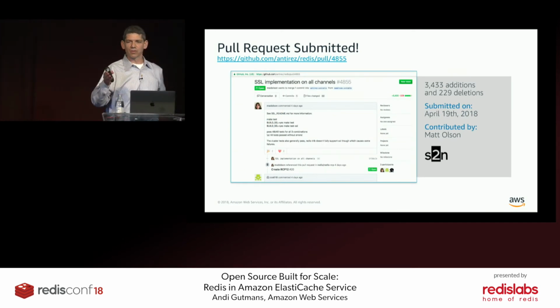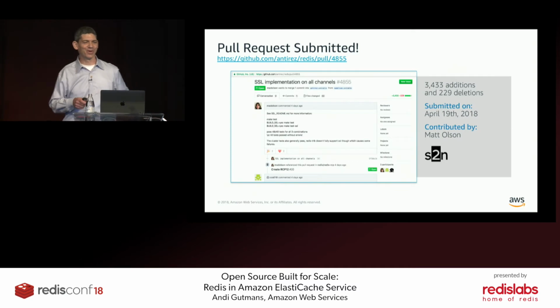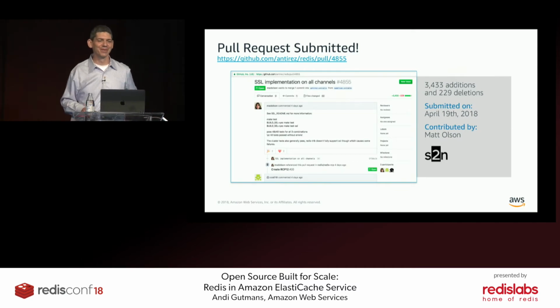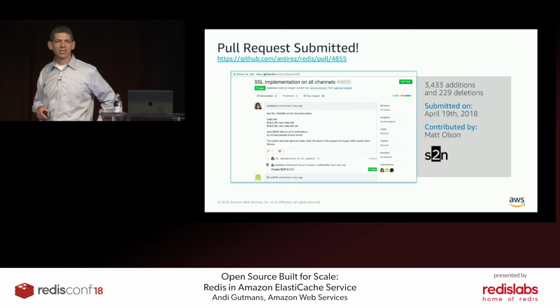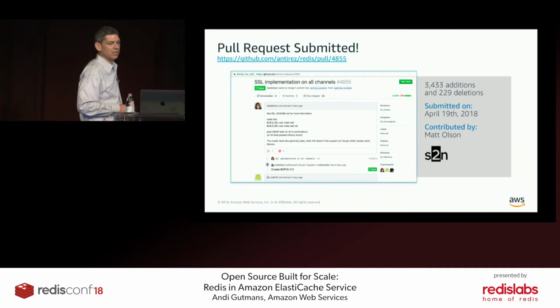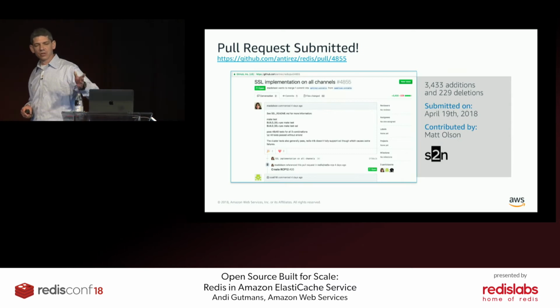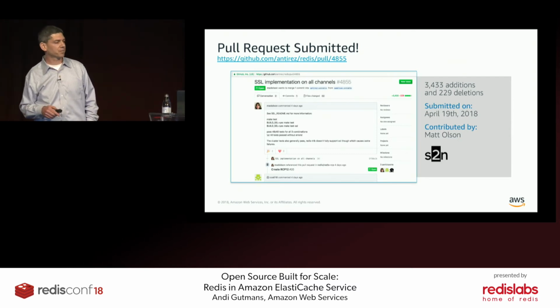I know Salvatore was very busy preparing for this conference and his talk, which was pretty awesome, by the way. I'm super excited about streams. And so it's basically up there now. It's pull request 4855. It's a pretty significant body of work. It's over 3,000 lines of code. We submitted that April 19th. And our lead contributor on that was Matt Olson.